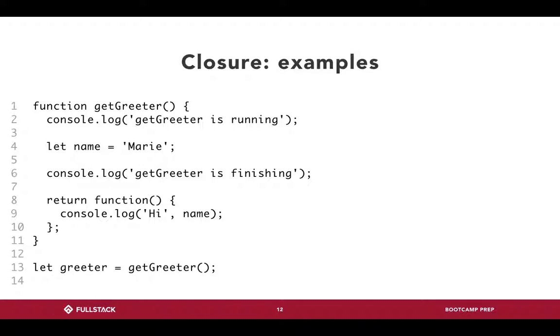So this says run getGreeter. getGreeter is running. It does this thing. It logs out that it's finishing. And then it returns a function. It doesn't do this console log at all.